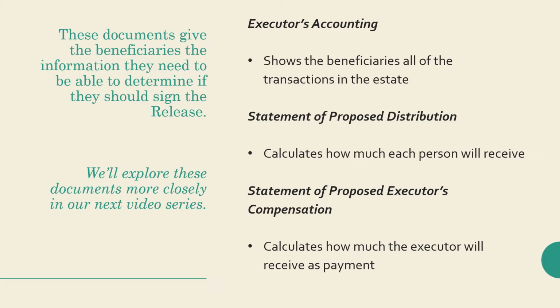Statement of proposed executor's compensation. This shows the calculation of how much the executor is taking as payment for the work that he or she has done. If the will specifies a percentage or dollar amount, that is the amount that the executor is allowed to claim. Keep in mind that reimbursement for out-of-pocket expenses is separate. If there is no will, or the will does not specify an amount, the executor may claim between 1% and 5% of the gross value of the estate. Generally, simpler estates are at the lower end of the scale, and more complex estates are closer to the 4 to 5% range.